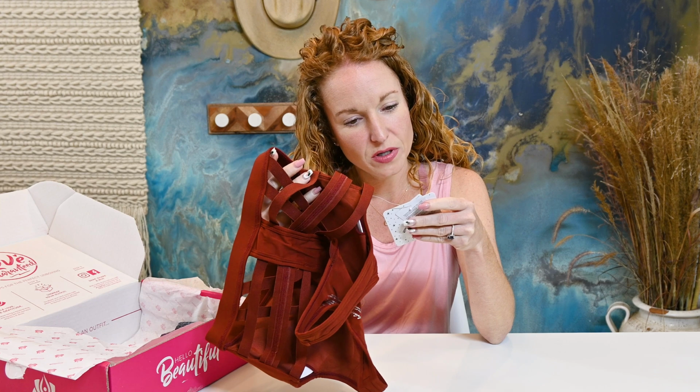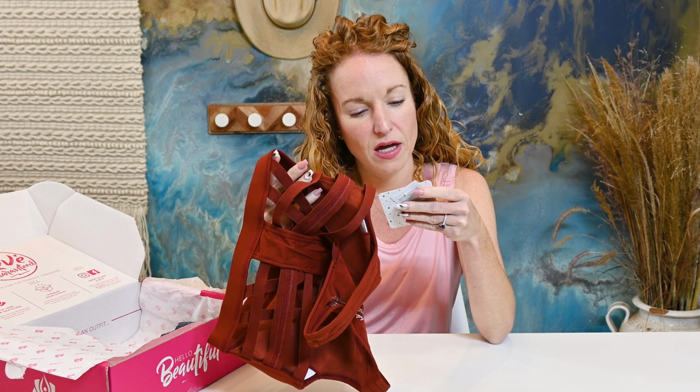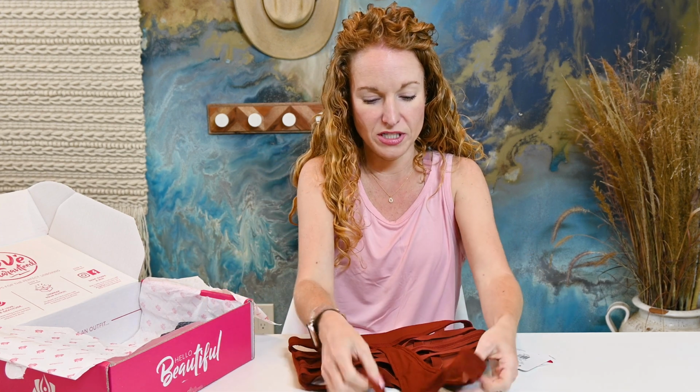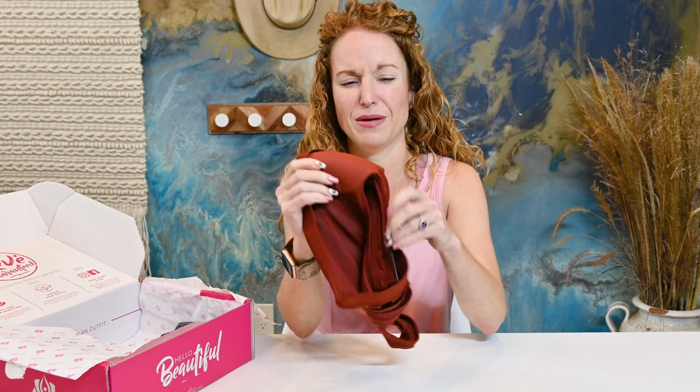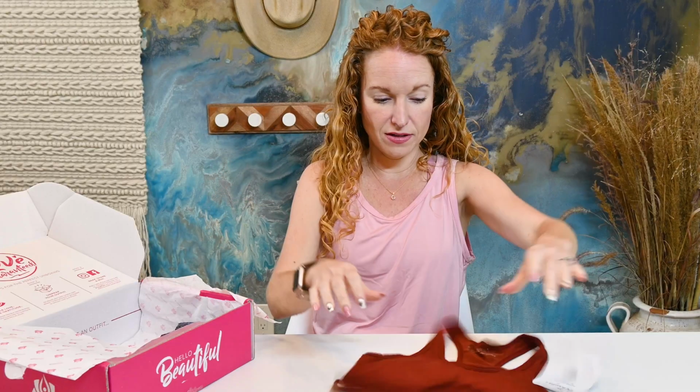This is the Whispers Macy Bra in the color Summer Rust, size small. Retail value, $60. Very excited about that. It is padded, or not padded, but it's lined, which is really great. If you don't like it, you can slip it out. You don't have to keep it in. I've breastfed a couple of babies. I need that extra layer of protection, especially if it's super hot or super cold.